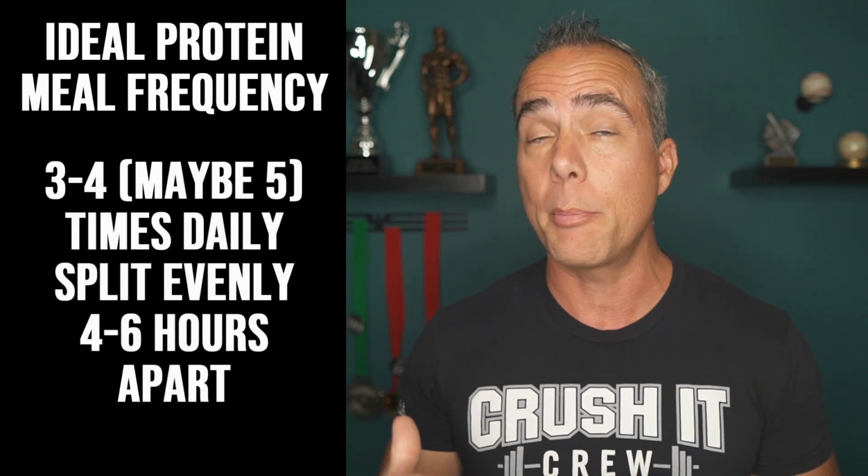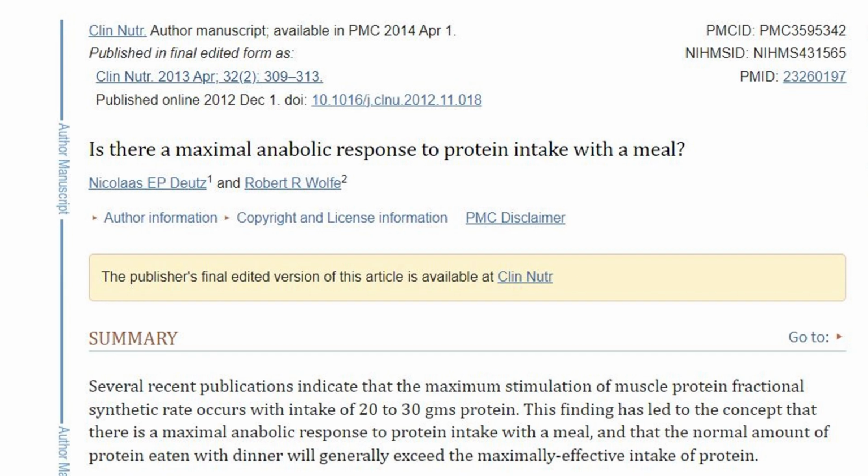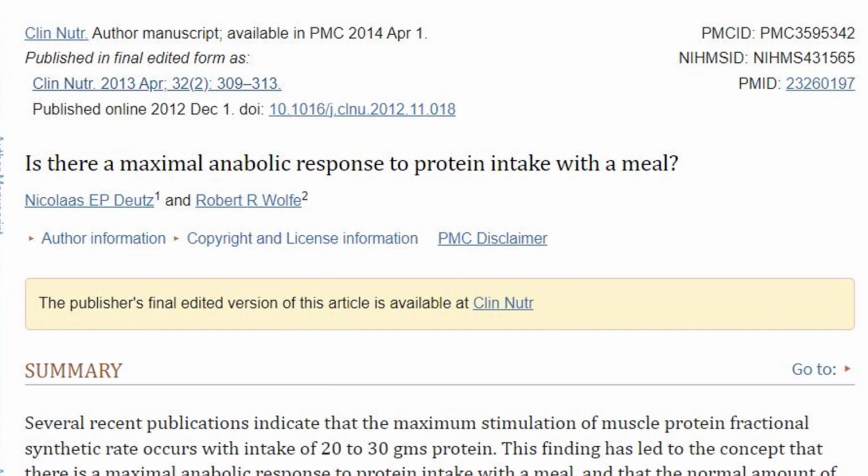I do recommend splitting up your protein containing meals at least 3 times per day, preferably 4, and this is to maximize the anabolic response from each meal, because you can only utilize so much in one sitting. So splitting up your protein roughly evenly between all your meals is going to be a bit more ideal.